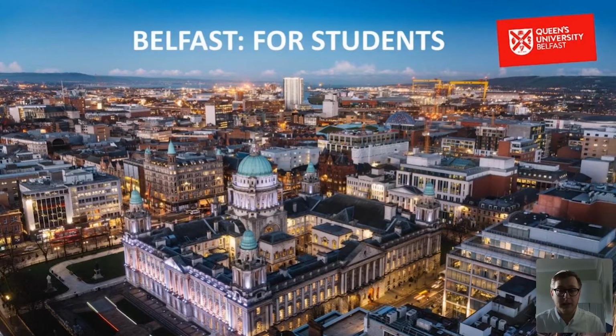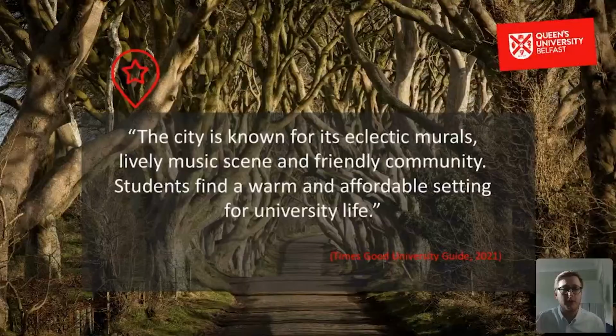The image that you can see there is Belfast itself. So the City Hall is the centre of the picture where it's got those green domes. You can see the Harland and Wolff cranes in the back, or Samson and Goliath cranes. And Belfast itself is a fantastic place to come and study for a GB student. The city is known for its eclectic murals, lively music scene, friendly community, and students find a warm and affordable setting for university life.